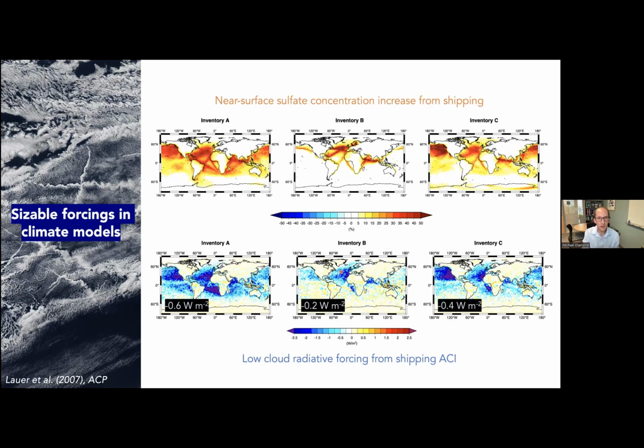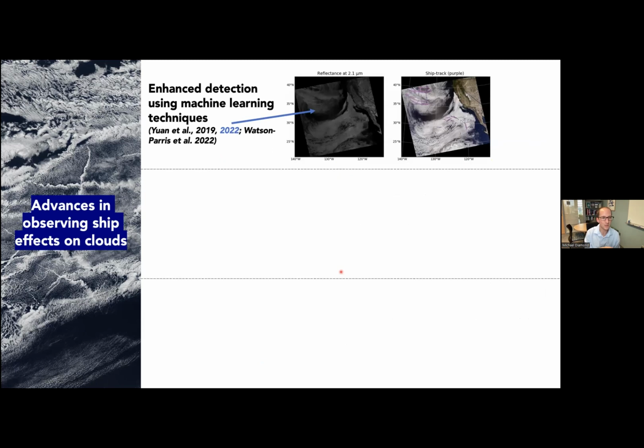So what gives? It turns out we've found out over the last few years. There have been recent advances in observing ship effects on clouds. So I'll talk a little bit about those and a little bit about what they've told us so far about the effect of these IMO 2020 regulations and where my work fits in.